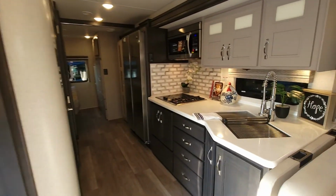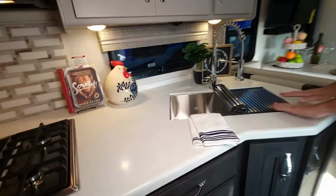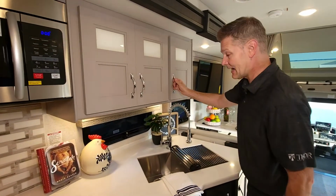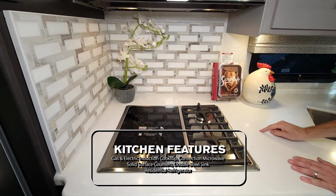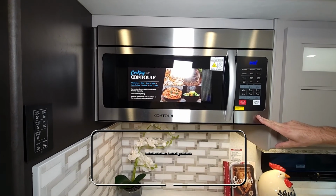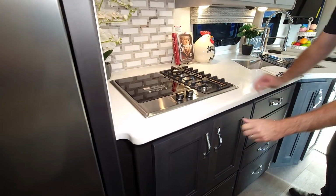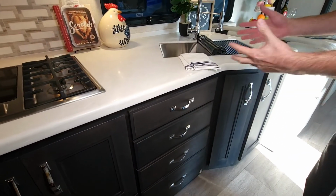Solid surface countertops. Great setup in here. What I really like about this drying rack is you can wash your dishes here, set them up here to dry, and then into these cabinets. A lot of storage up here, a nice amount of counter space, solid surface countertops, nice backsplash. You have a convection microwave right up here for your cooktop, electric induction, 2 burners right here, plenty of storage down below for pots and pans and silverware, and whatever it is you need.